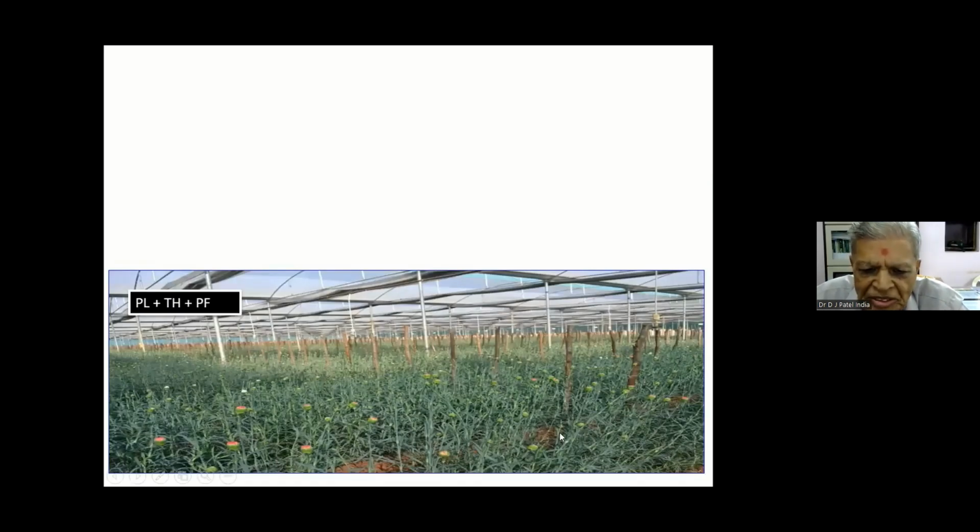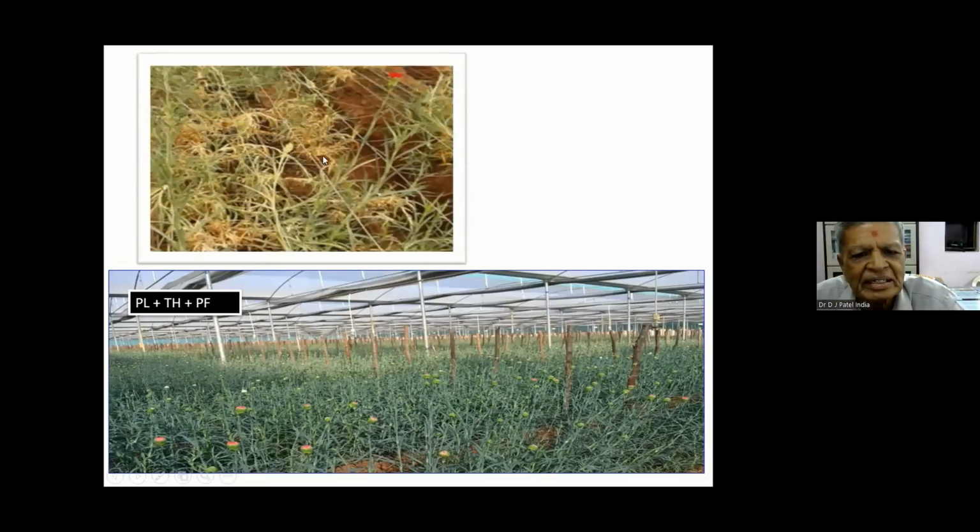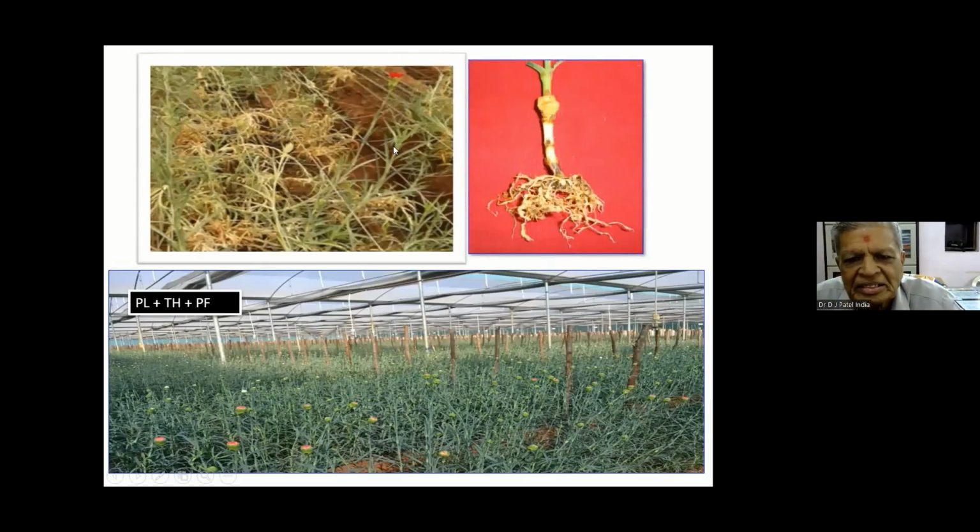See the growth of the ornamental crops, very good growth. And you can see here that this is the control, where nothing has been applied, and you can see the galling here. This is uncontrolled, and this is treated with all these bioagents. You can see fantastic growth, and moreover, you find healthy growth and good yield.